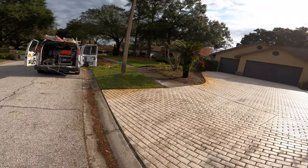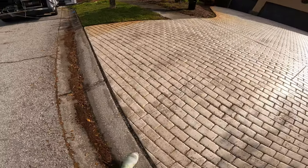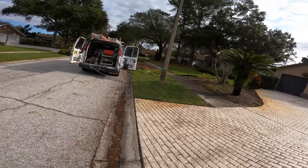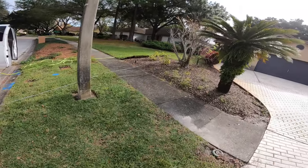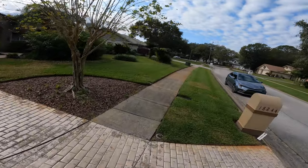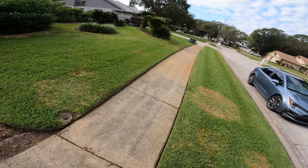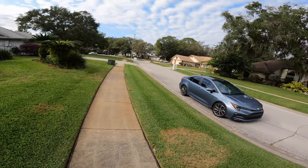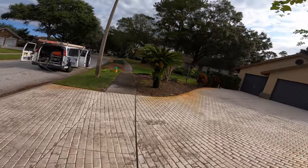So this is the driveway here. It's a painted paver driveway, so a lot of the paint is already worn off, which he knows. He said he might touch it up, but you can see the curbs are pretty black. The sidewalks are pretty black also. He tried to do it himself. He does have a little small surface cleaner, but he said he had to tap out. You see, there's a lot of lines on the sidewalks. He does have some rust stains from the sprinkler system.